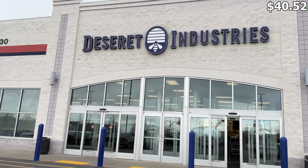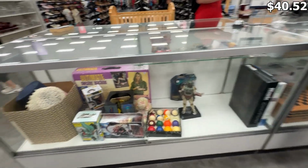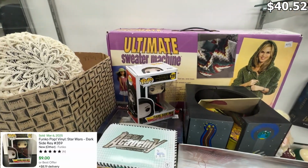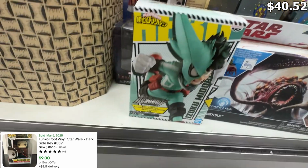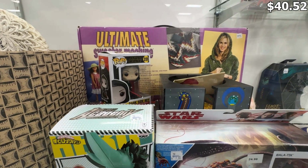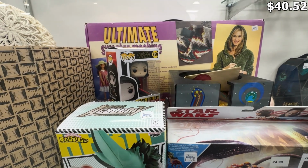I have no idea. But heading down the way, guys, to Deseret Industries, to another thrift store, we have this right here, which is the Dark Side Ray. They're asking $7 for it, goes for around $10, so I'm gonna pass on that. They also had a Funko Mini moment below that. It was kind of hard to see, but that was pretty much it in my visits over to those thrift stores.